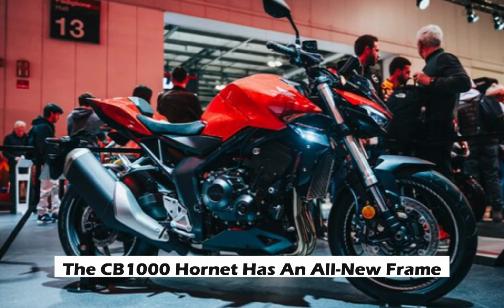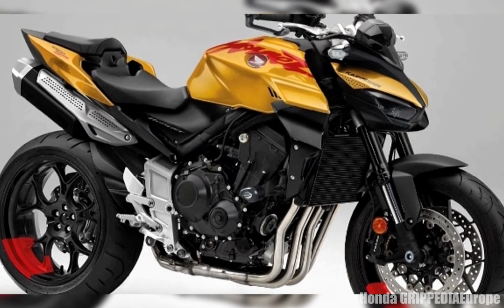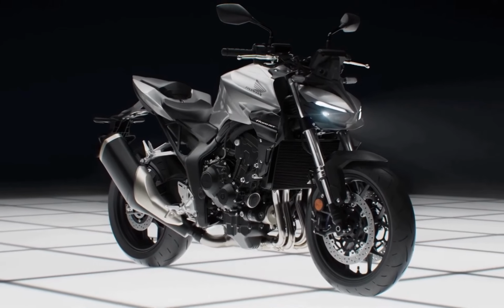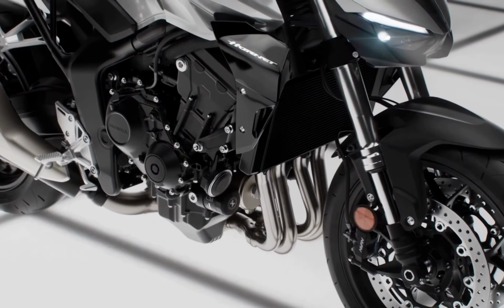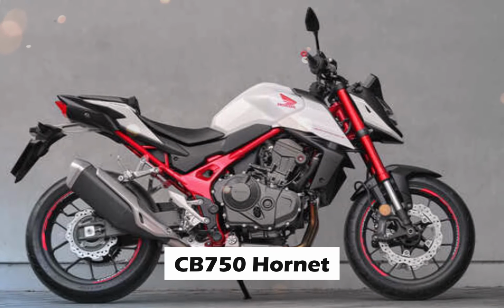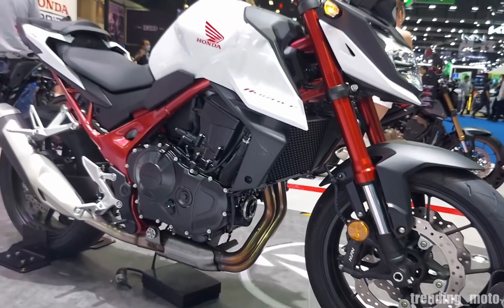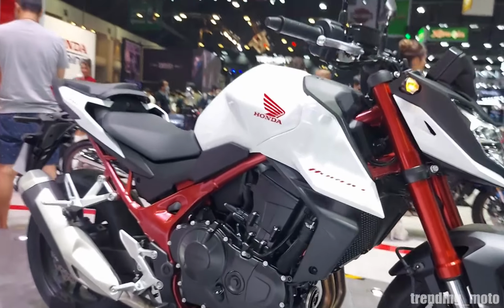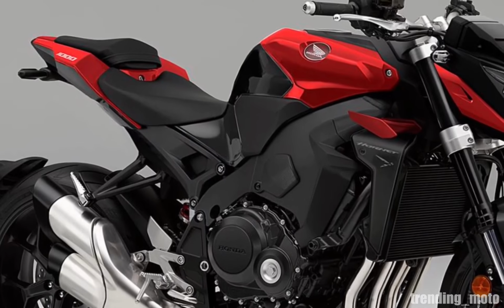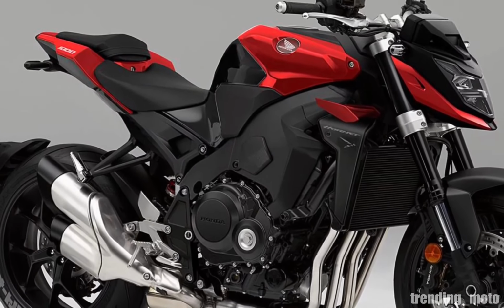Number 8. The CB1000 Hornet has an all-new frame. With the adoption of a new engine, the frame has not been simply altered, but is a completely new design. Gone is the CB1000R's steel backbone frame in favor of a twin-spar steel frame, which has more in common with the CB750 Hornet. While offering impressive rigidity, the new frame also acts as a visual element of the overall design. The rear subframe is now a steel tube trellis design, integral to the main frame, and therefore not replaceable in an accident, making repairs expensive.